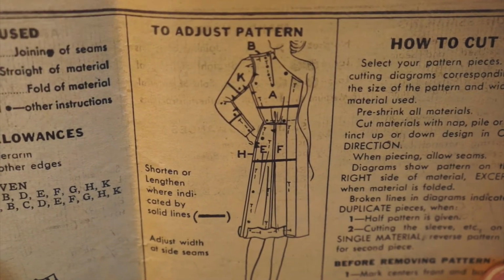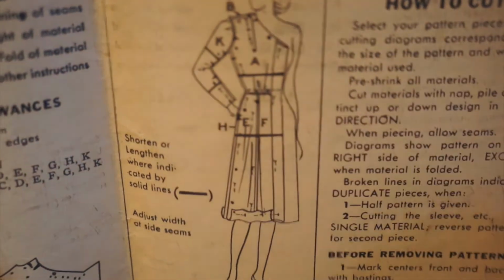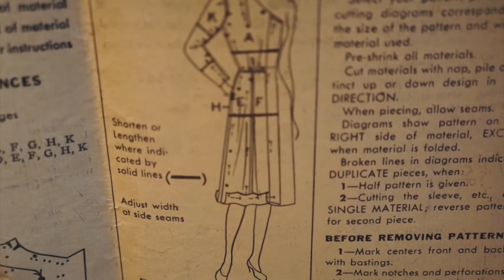That's neat. How to adjust the pattern. It shows you where the length and shorten lines are and where the darts are, how all the different pieces line up. That's really neat.